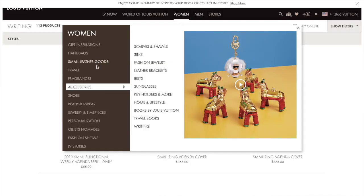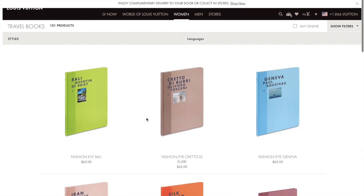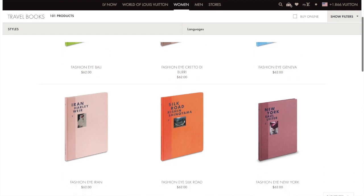Alright, so I went back to accessories to see if there was another section that might have something that was cheaper than everything else we had found. I saw travel books, and I was very curious about that, so I clicked on it. I was pleasantly surprised because the books at the top were $62, and that was very good compared to the $52 ink bottle, which didn't make sense to me at all.